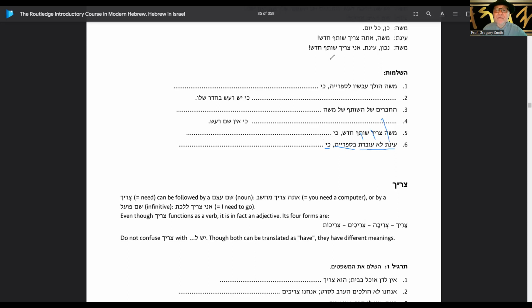So we're going to say Einat lo ovedet basifriya, she does not like to work in the library because, oh, wait a minute here. Now we're just saying because she likes to work. That doesn't give us the why. You see, this is reading comprehension. So that won't work. Why is it that she likes to work in her room? We can presume that her room is quiet. Baheder shala sheket. Okay, so let's just put that. Because her room is quiet.